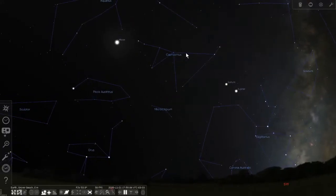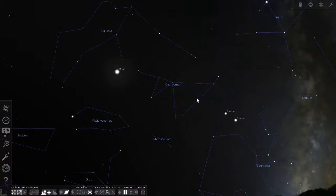Because as you notice, Capricorn is smack in the middle between the Moon and Saturn and Jupiter. And so if we turn off these labels, here, let me turn off the planets too. Can you still see Capricorn? Here, I'll give you a little hint. Take a look. Go ahead.